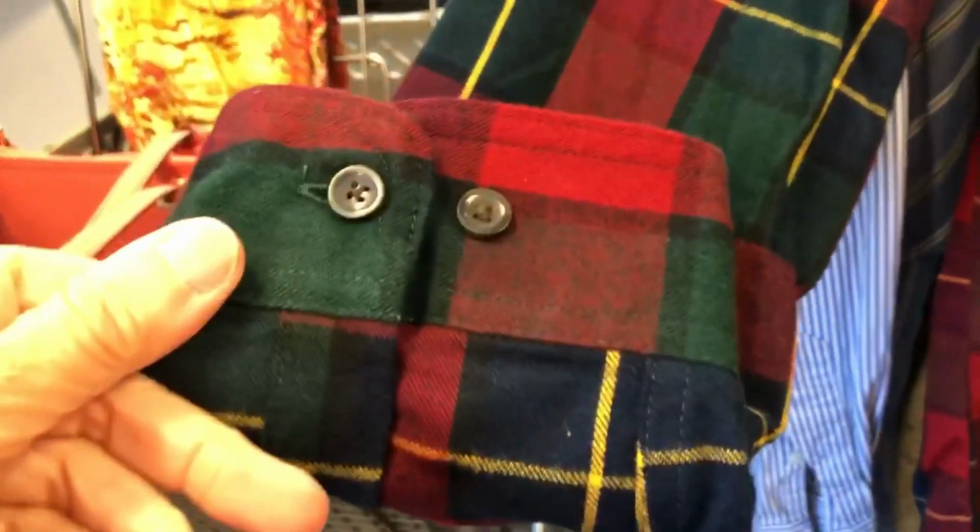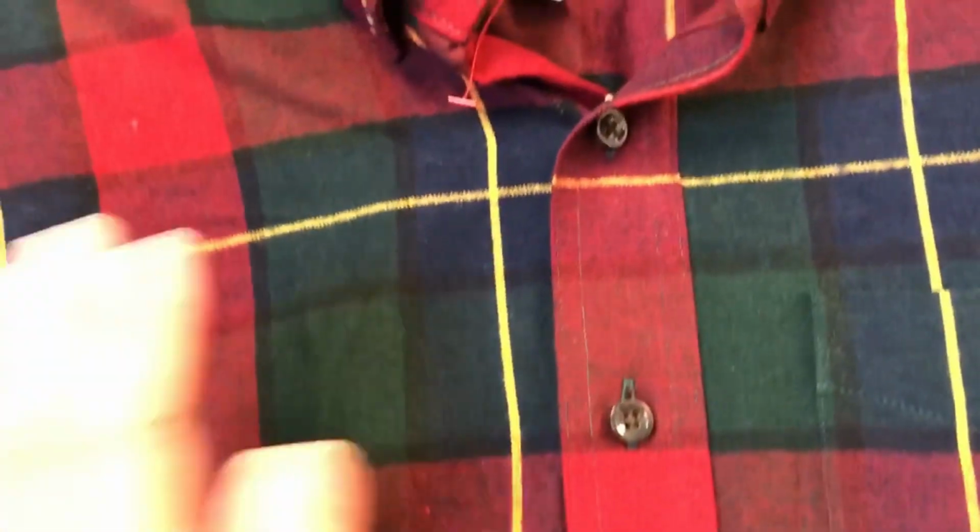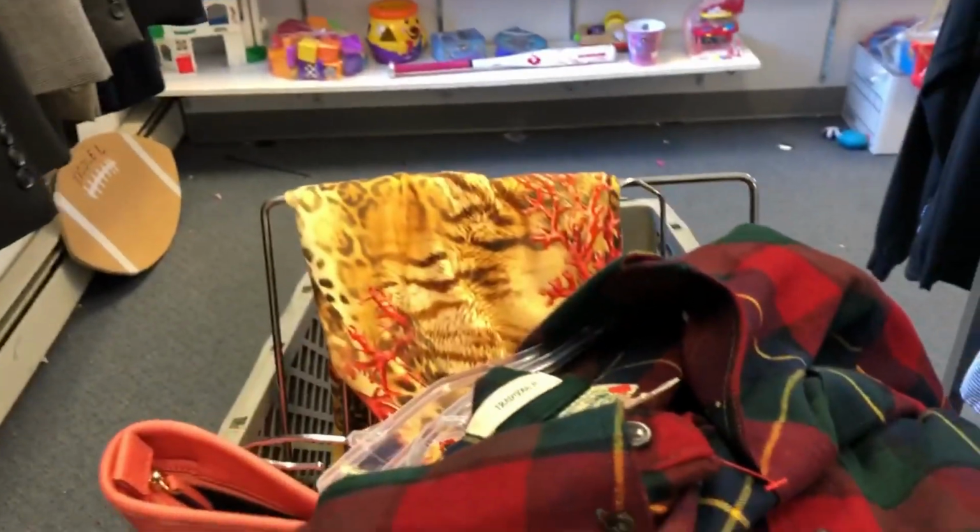Here I'm struggling to get out a flannel shirt. Absolutely, yes, this is LL Bean, the traditional fit. Now this might not move for a month or two, but this will definitely go for Christmas. And I believe men's shirts in this store were $4.25. I'll see if the camera catches a sign.